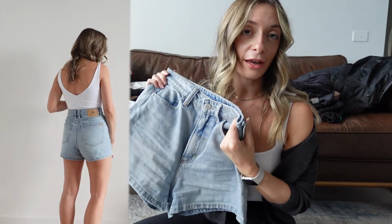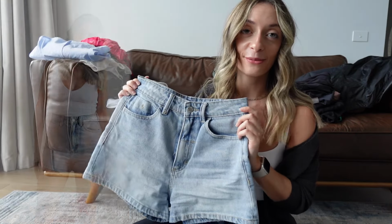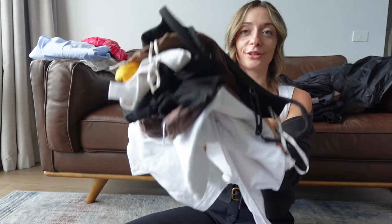I also didn't have a pair of denim shorts last year, and I really wish I did. So when I came back to Melbourne, I bought a pair, and these are from Thrills. We're done with bottoms, and now we'll move on to tops. So these are all the tops that I have.